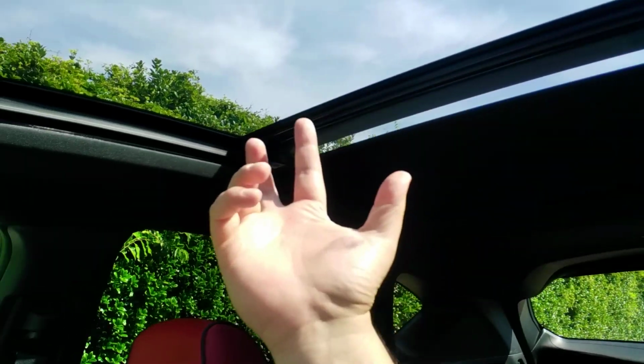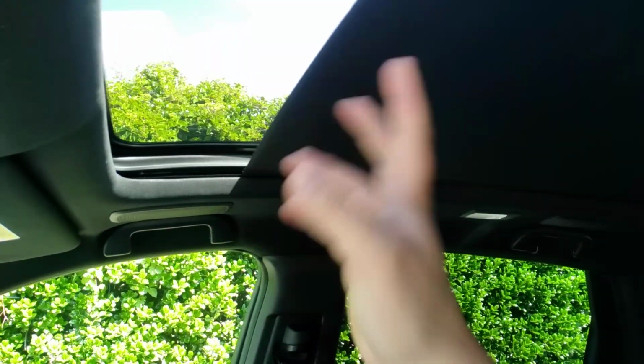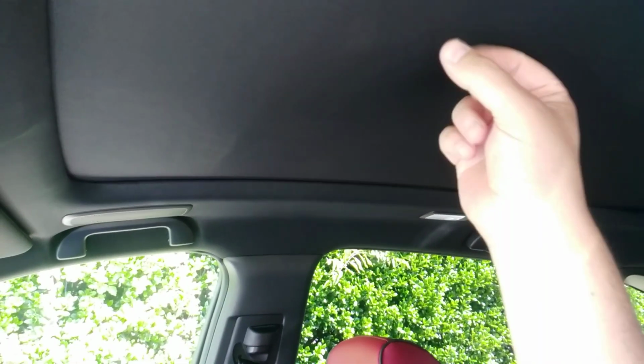This is a nice big sunroof. It opens up, unlike the new Range Rover Evoque. This is as big as the Range Rover Evoque. It's just really cool, and it's a solid sunblock. So unlike some of the Germans out there that have a screen that allows light to emit, we don't here. Translucent.